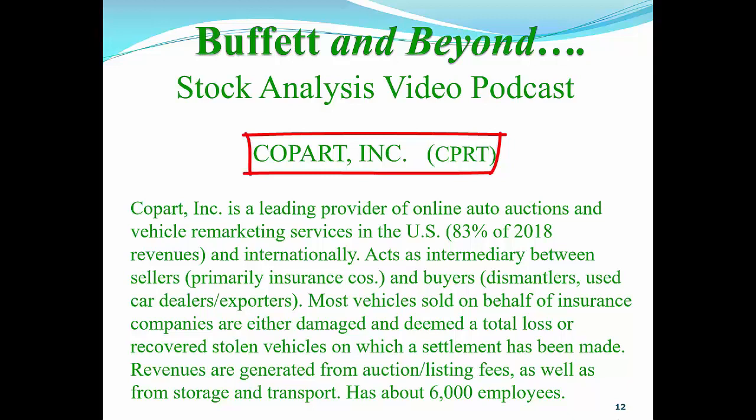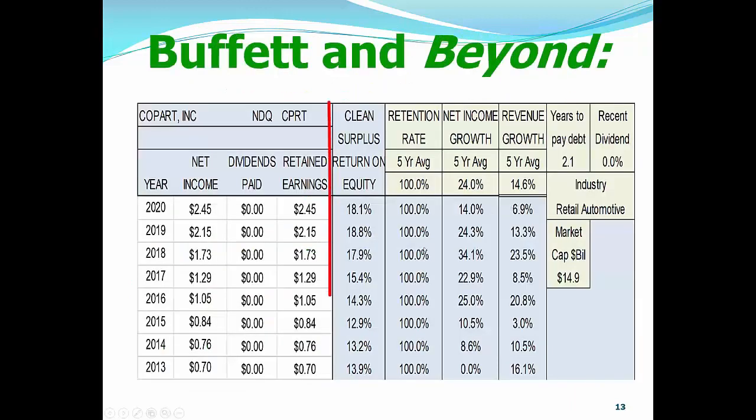Yeah, and you can see this is a much smaller company than O'Reilly and AutoZone, but they have a different twist on the automotive business, as I mentioned, and now we're going to look at the numbers and see exactly why Mike was so excited about this stock. And looking at Copart, we can see something with this clean surplus ROE projected to be 18.8% for the rest of this year, 2019, 18.1% for next year, 2020.